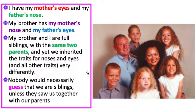So you might have your mother's eyes and your father's nose, but your brother has your mother's nose and your father's eyes. Sometimes a brother and sister can be full siblings with the same two parents, yet they can look pretty differently. And nobody can necessarily guess what combination of traits siblings are going to get, right?